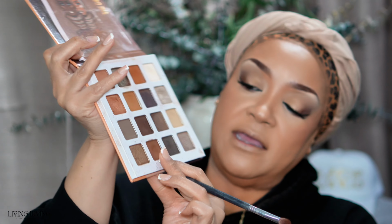Let that dry down. I just want to add a little extra drama to this look. It's personal preference. I'm going to smoke out the under eye slightly. So I'm going to go back in with this dense brush that we use for the outer V, and dip it back into this brown palette, because that's what I use on the outer V. And I'm going to smoke out the under eye slightly. This is just personal preference. You don't have to do this, but it does make the makeup look a lot more dramatic. So you can see the difference.